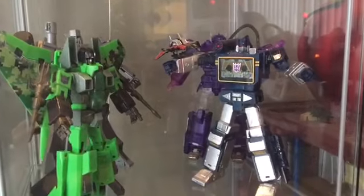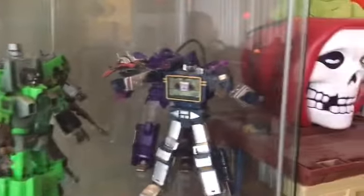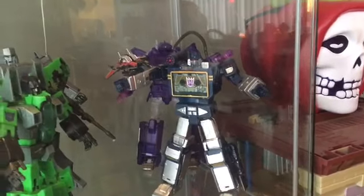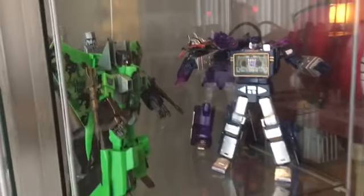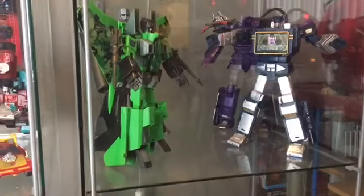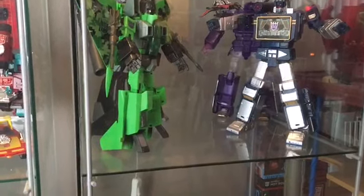So then over here is my bad guy Masterpiece section: Acid Rain, Acid Storm, Megatron, Soundwave, and Shockwave. Kind of my favorites of the bad guys. Acid Rain is my favorite of the Streakers. Seekers, not Streakers. That'd be funny.